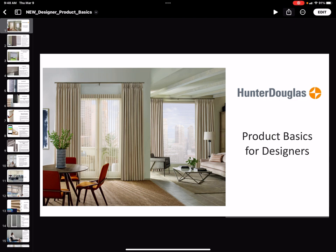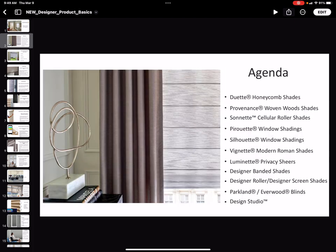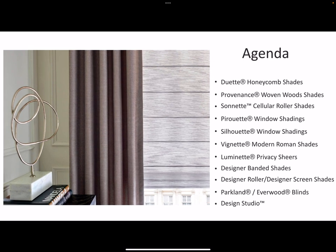So does everybody feel comfortable with our lifting systems? Have you had a chance to see the difference in lifting systems? Yes, pretty much? Okay, so we'll do a quick overview, right? Our agenda today is Duettes, Sonnettes, and Pirouettes, to start off with, okay? We're not going to highlight Provenance just because we're changing the product, and we are not going to go over Design Studio because there's going to be some updates with that as well, so I don't want to confuse you. And then we'll keep going as we move along, just to make sure you feel comfortable with everything, okay?